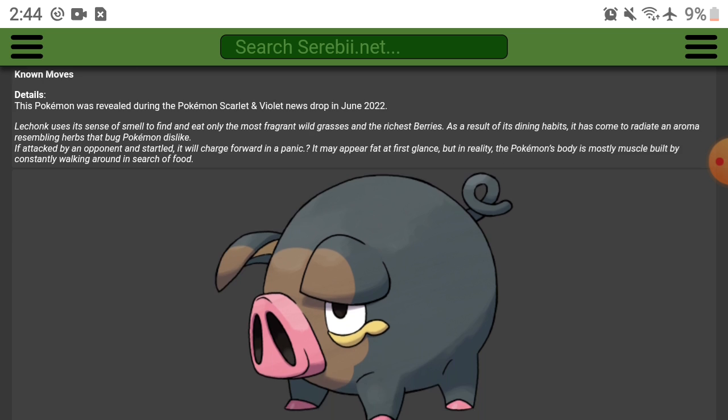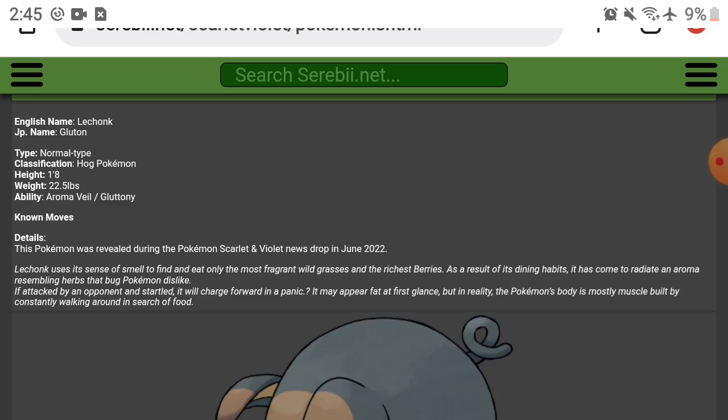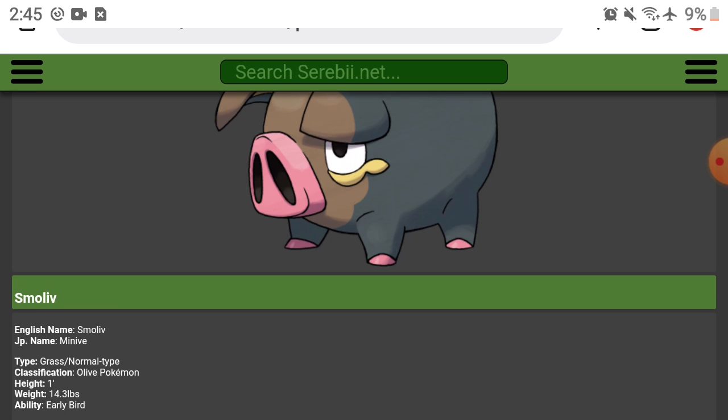Now, judging by Lechonk's appearance, it doesn't look to be the normal rat of this generation. I strongly doubt it will be, although a lot of people think that it is. I don't think it is, although I could be wrong. Lechonk will probably evolve into a ground type, or maybe something different, but I'm assuming it will evolve into a ground type. Loving it, it's a little pig Pokemon, so you know I'm going to love it. Well, rather, it's a hog Pokemon, I guess. So it'll probably evolve into a boar.